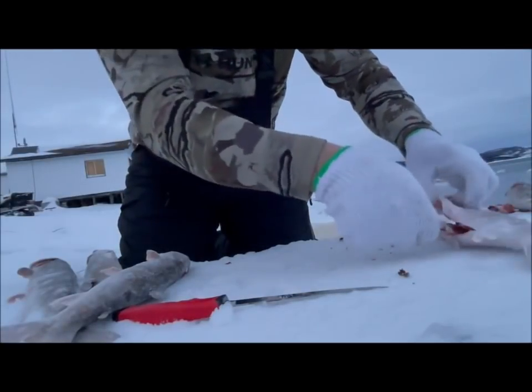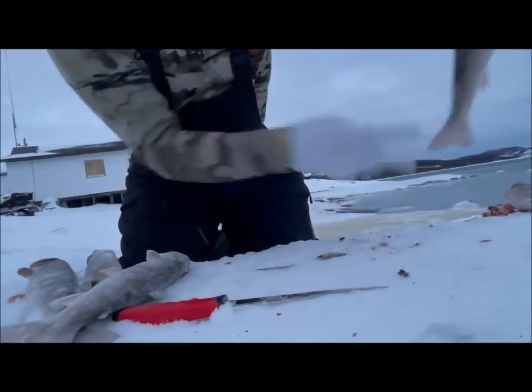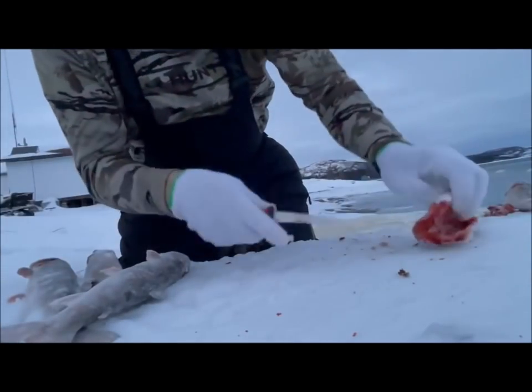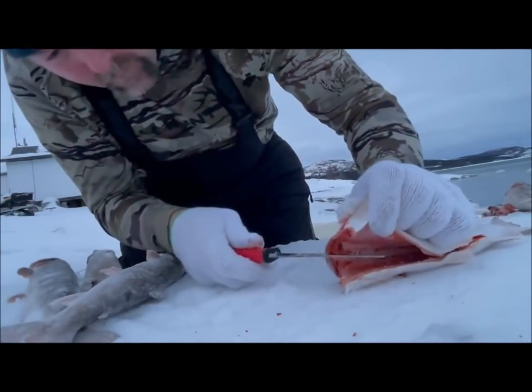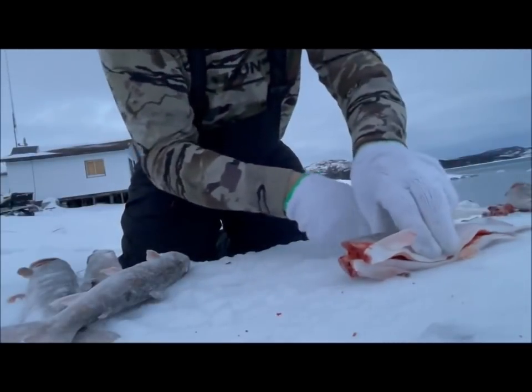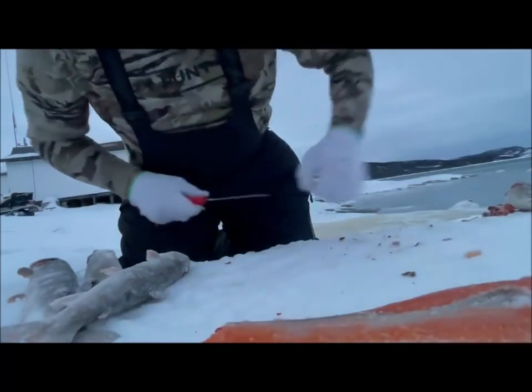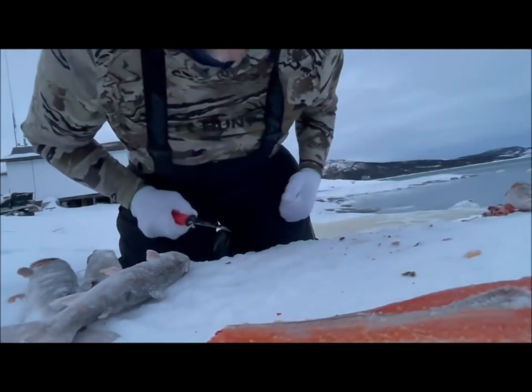Now tonight we're going to fry these. Just look at the beautiful color of that trout. Look at that. Look at that. Oh, what a supper this is going to be.